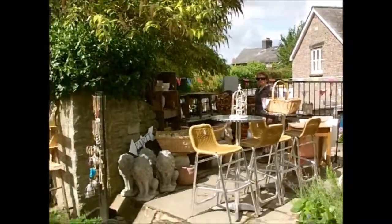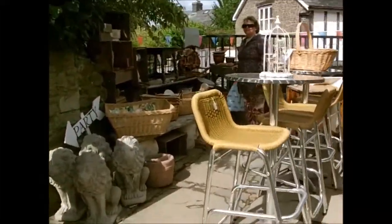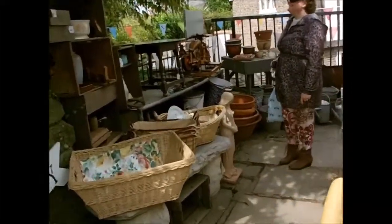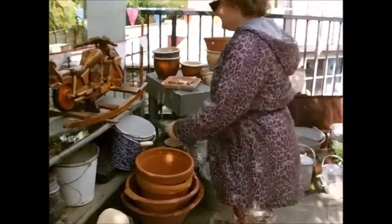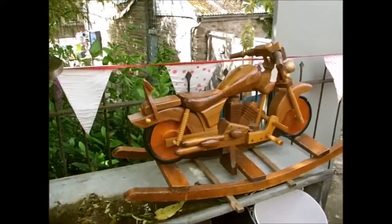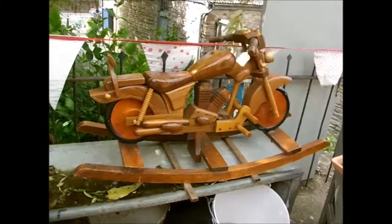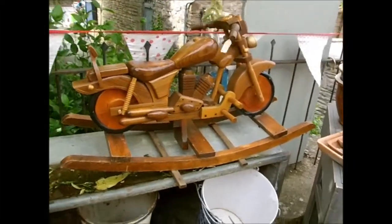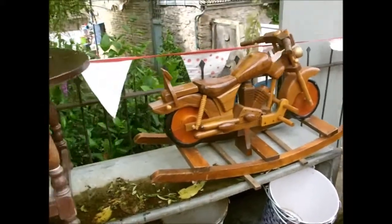Any motorbike lovers out there? They'll love this. But oh wow! How cool. Look at that, a rocking motorbike rather than a rocking horse. How cool is that? Very suitable for rockers. Oh, yeah. A motorbike. And there's walking sticks there. Look, I want one.